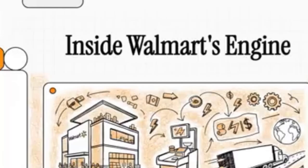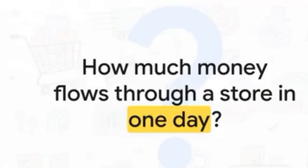Today, we're going to break down the sheer financial velocity of modern retail by taking a hard look inside the engine of an absolute industry giant. And this brings us to a really fascinating question. It's something you probably wondered while walking down those brightly lit aisles. How much money actually flows through a single Walmart store in just one 24-hour period?